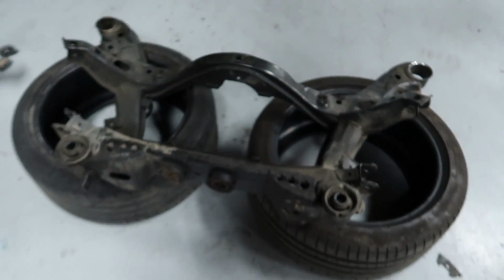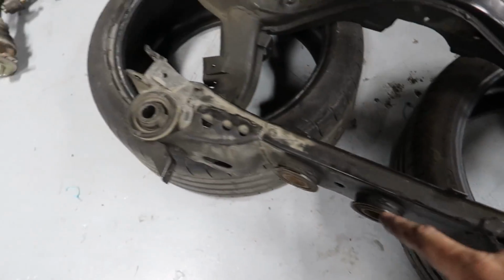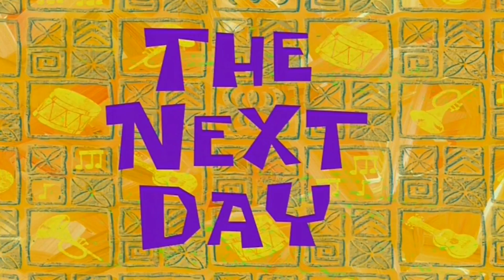All right, so Ricky did the majority of the work, but we got the subframe all stripped down, and we've got 2 more bushings to press out of this. We're gonna tackle that tomorrow. The next day, I've gone ahead and jumped in the Lexus, and I'm headed up to our friends at LTMW in El Monte, California, because today is the day we're picking up the body kit for the 240SX.